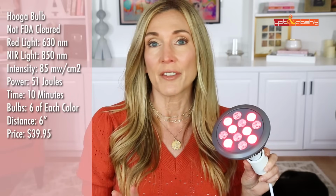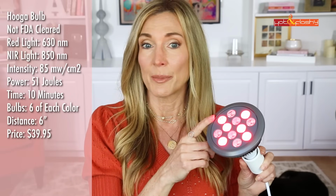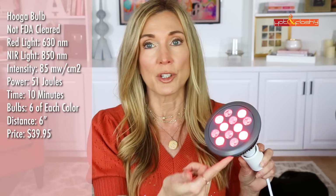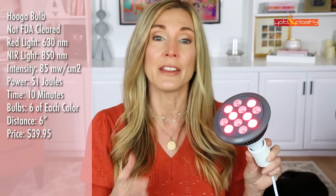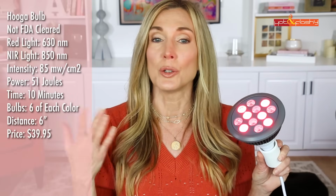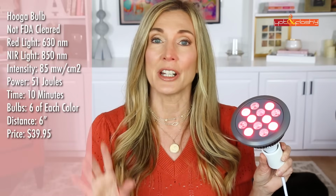So it has an on-off switch here. This device is not FDA cleared. It has red light at 630 nanometers and near infrared at 850. There are 6 bulbs. You can see 6 of each, 6 red and 6 near infrared right there. The intensity on this is really high. It's 85 milliwatts per centimeter square. It gives you 51 joules per square centimeter in a 10-minute treatment.